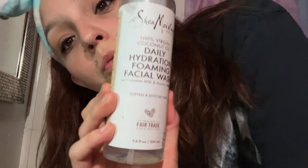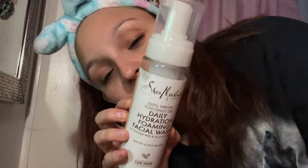Okay, so what I use for my face wash, I bought it from Walmart, like 10 bucks. It's a daily hydration foaming facial wash. It is amazing. It actually makes your face feel like a baby's bottom. No joke. No promo, no ad. I'm just simply sharing what I use. It's called Chia Moisture, coconut oil. Softens and restores skin with coconut milk and acacia cinnamon, I don't know, I can't pronounce that, but anyways, that's what I'm gonna be using, so let's get right into it.